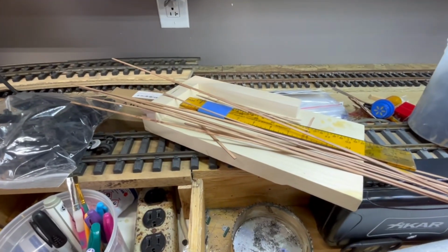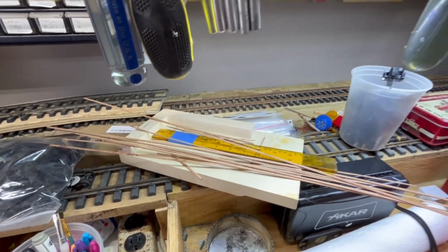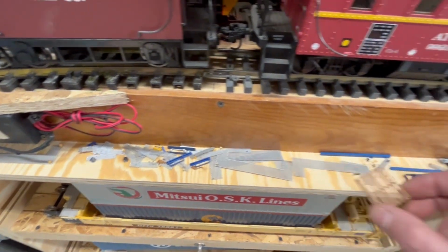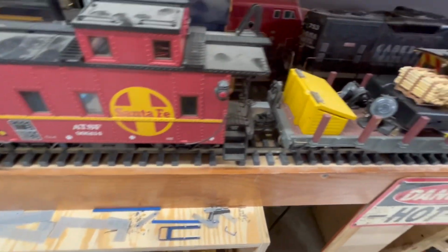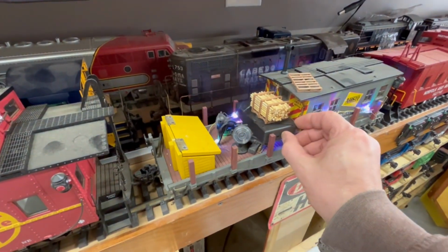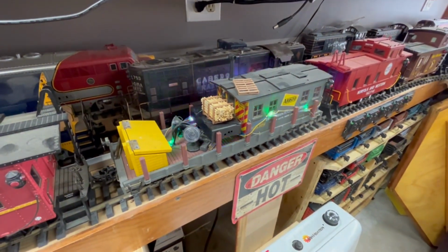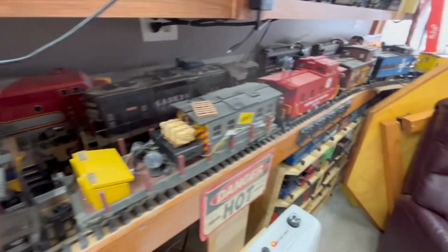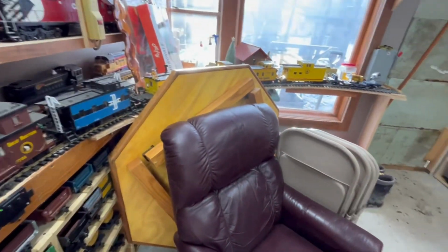I brought home the jig for making pallets. And if you haven't seen one of my scale 1/29 pallets, there it is. Just to give you an idea. There's a pallet on the Searchlight car, the Searchlight Disco car. And I got to get poker stuff out of here.